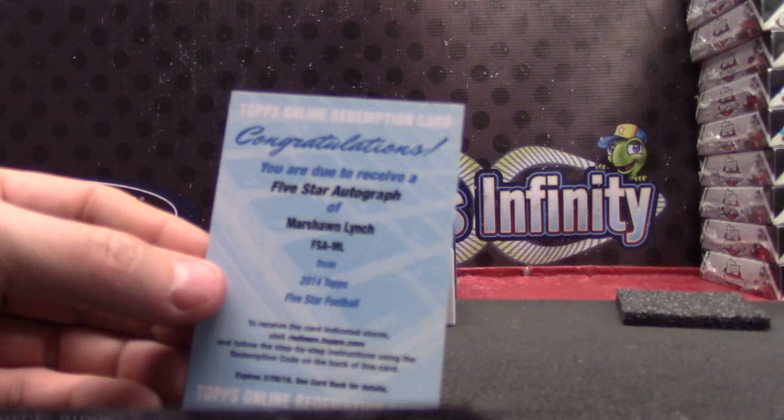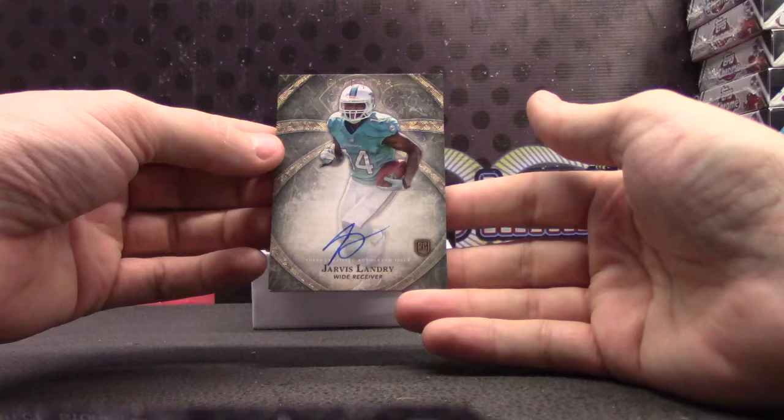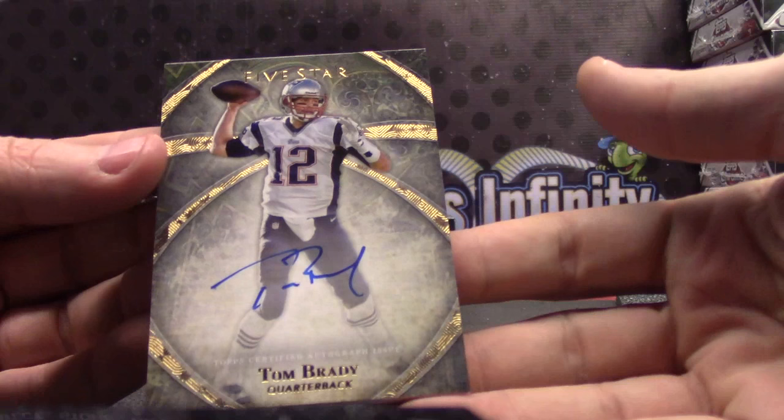Marshawn Lynch. Jarvis Landry. Charles Sims. Tom Brady. I knew we were due for one. It's been a minute. I knew we were due for another.